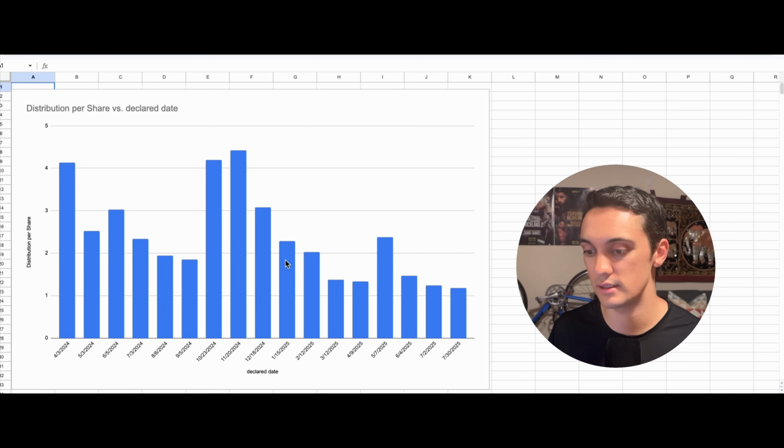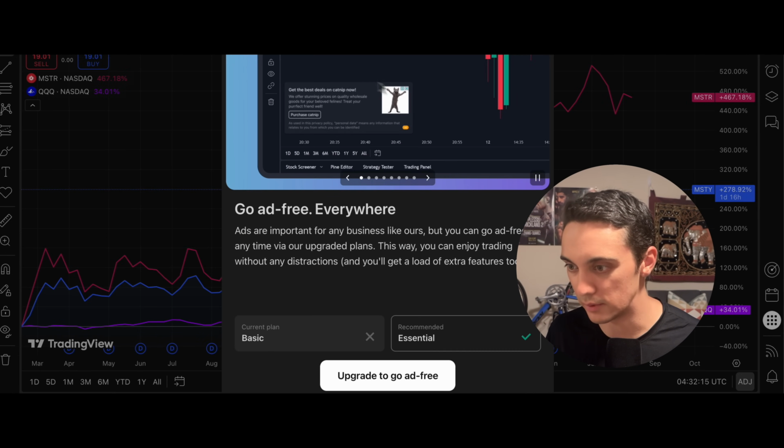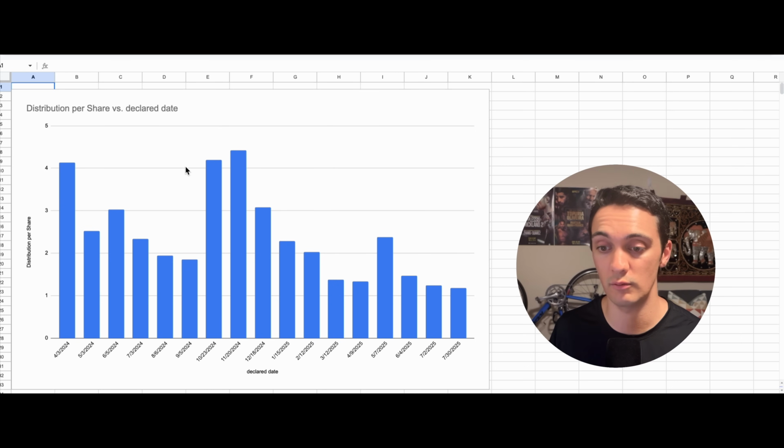But the dividends are going to be higher when MicroStrategy is more volatile. I wish I did an overlay on that. I guess this one has an overlay, but doesn't have the dividend amount, or maybe it does. I just need to pay for it, or I don't know how to do it. Anyways, this is just kind of a chart, and you can see MSTY's distributions are not really predictable, whereas a product like ULTY has more predictable distributions, and you can kind of know what to expect roughly each week, because remember, ULTY pays weekly, MSTY is paying monthly.